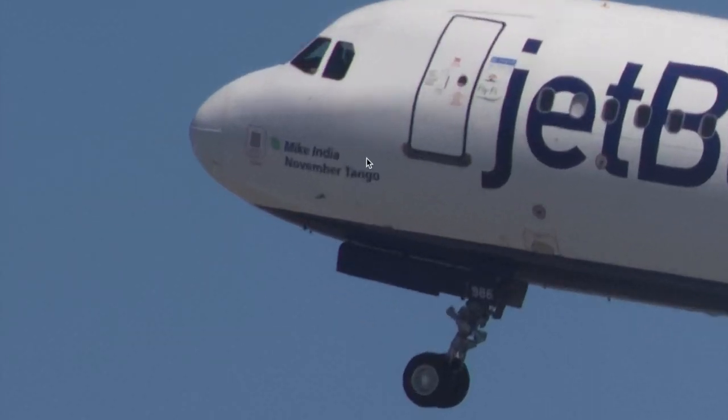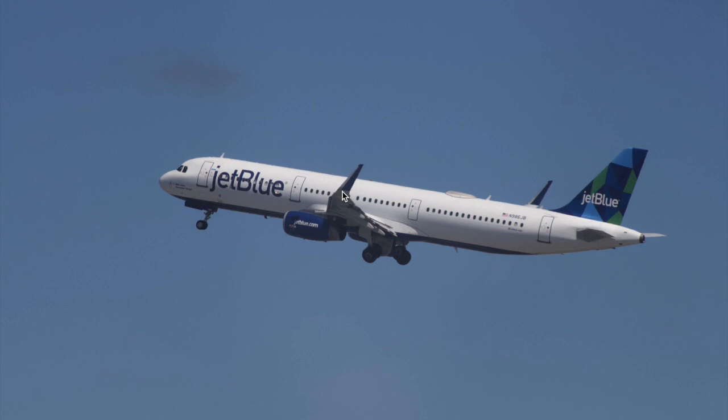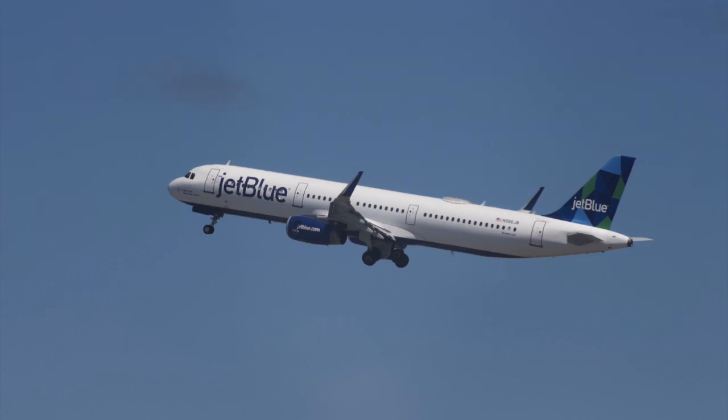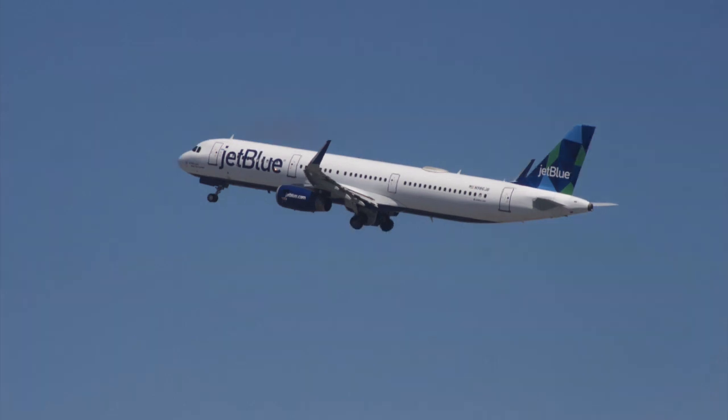Here we go. There we go. Mike India November Tango, mint. That's a very nice registration right there. It just spells out mint, with the ICAO alphabet code Mike India November Tango spelling out the word mint. So that's a very cool name for this aircraft. So once again, heading to Fort Lauderdale, JetBlue Airbus A321 Prism Tail.